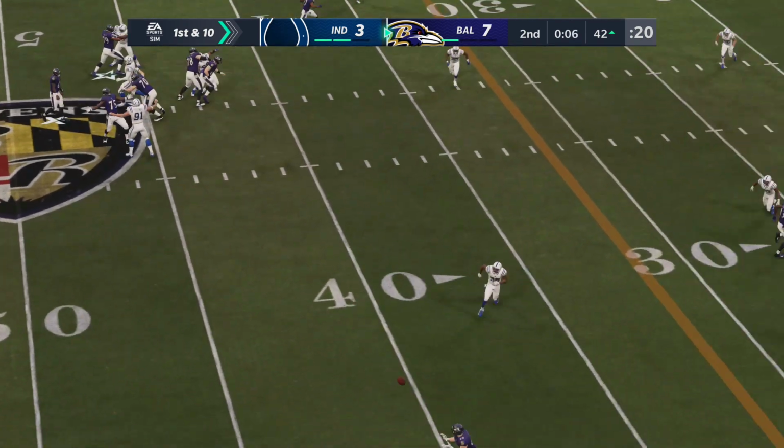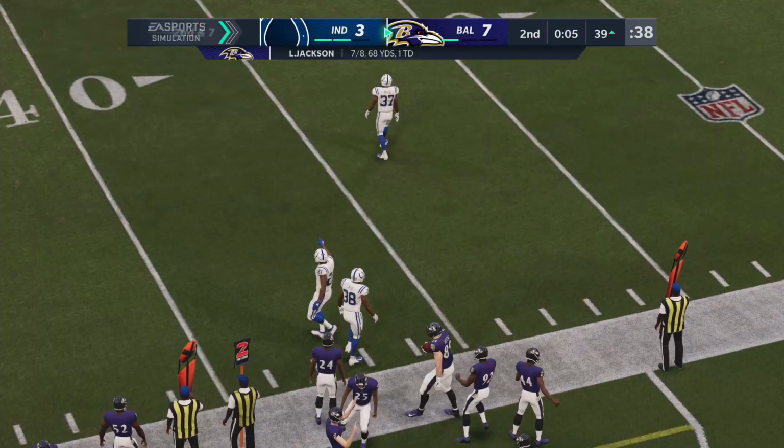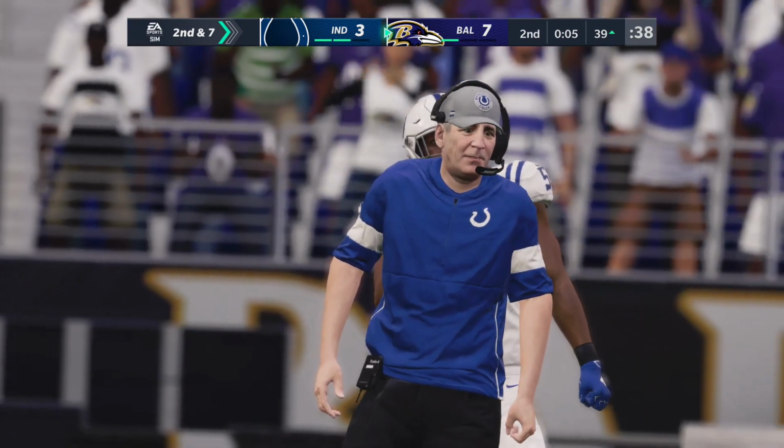Jackson on first down. A short throw caught by Andrews. And he'll go out of bounds after taking it a little further down inside the 40. 3 yards the gain there, second down.